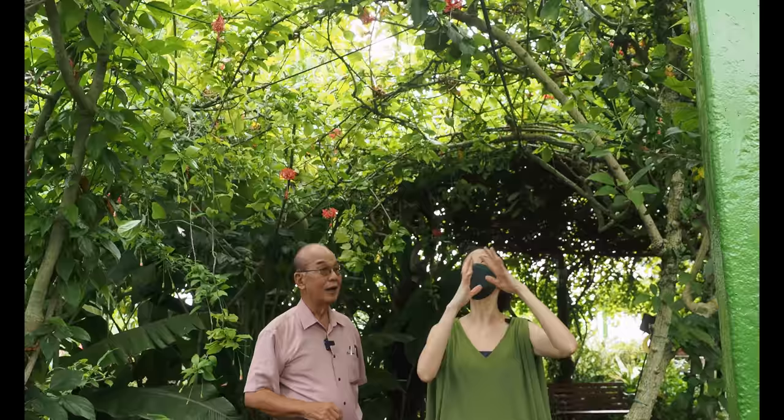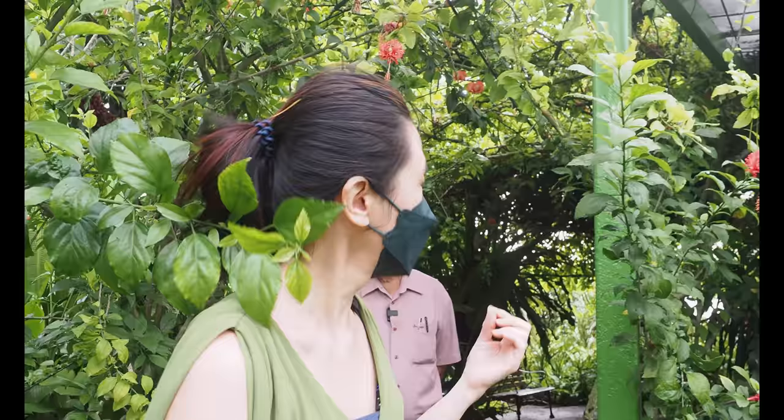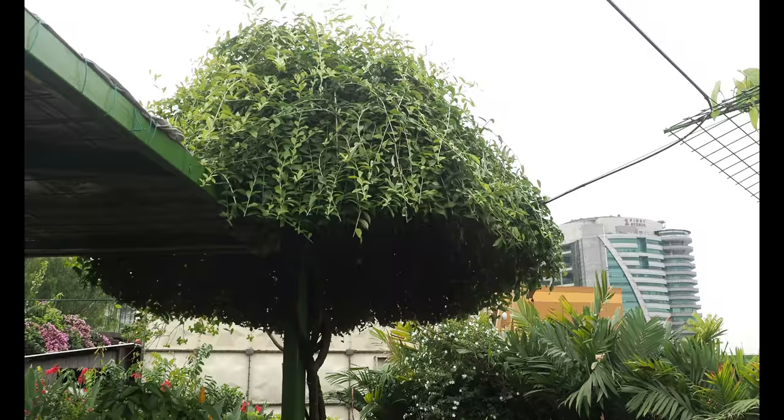There are little wire frames that support it to make it look like a tree. Yeah. This is a very good idea, guys. So if you want a tree, but not a tree, you could make wire frames that look like an umbrella and then they grow on it.